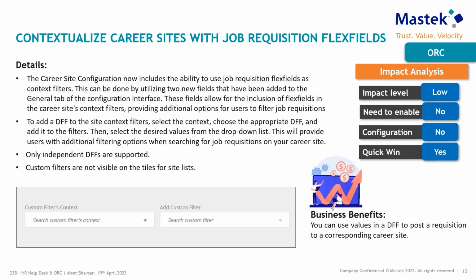But now with the use of flex fields, you can have a linkage between your career site and this particular flex field that can be enabled on the configuration side of the career site. The only caveat over here is that only independent descriptive flex fields are supported, so you need to have an independent DFF and you need to have a list of values against it so that you can have a one-to-one or a one-to-many mapping with the career site whenever you are contextualizing it.